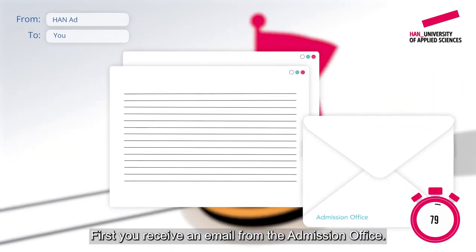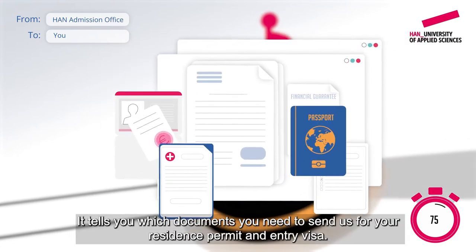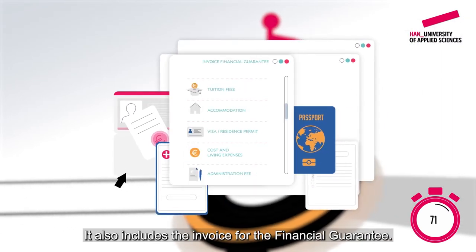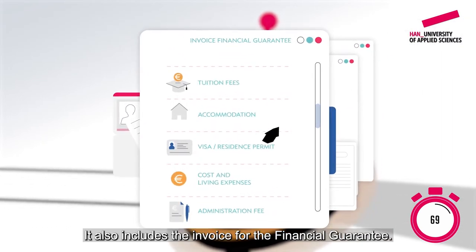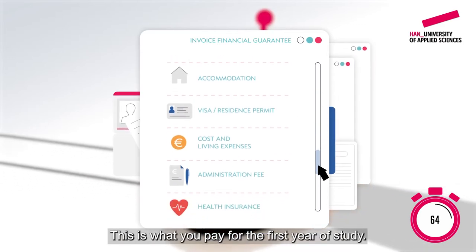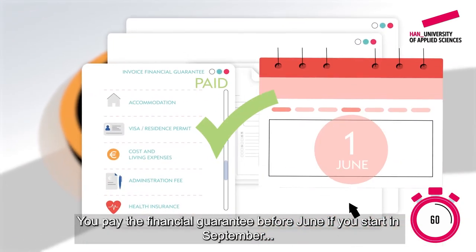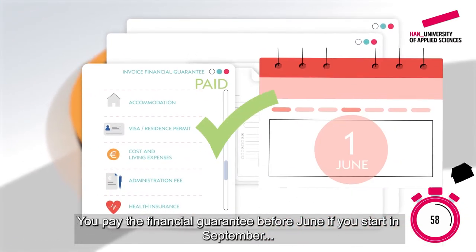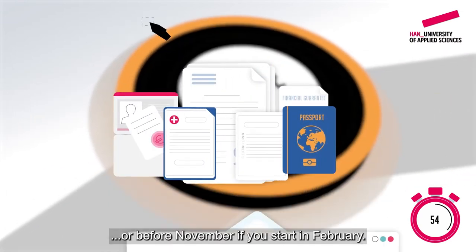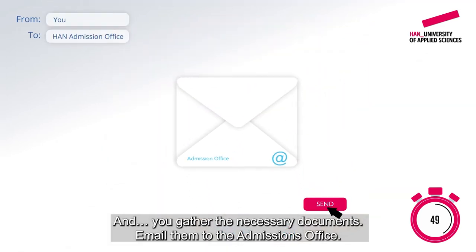First, you receive an email from the admissions office. It tells you which documents you need to send us for your residence permit and entry visa. It also includes the invoice for the financial guarantee. The financial guarantee has different parts. This is what you pay for the first year of study. You pay the financial guarantee before June if you start in September, or before November if you start in February. And you gather the necessary documents, email them to the admissions office.